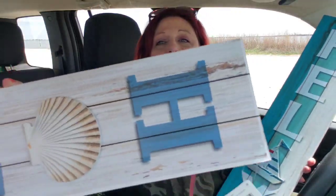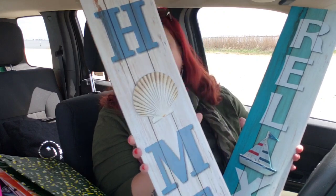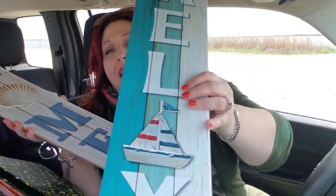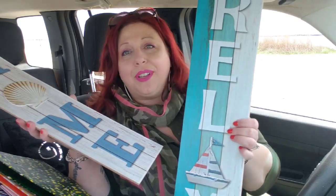I absolutely love this home sign. It's so gorgeous. Really, really a beautiful sign. And the relaxed sign with the little added sailboat is so cute. I love it. I really love it.